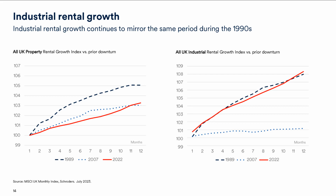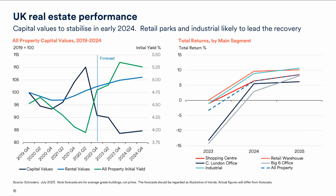What's much more striking, and why we think having 50% allocation to industrial will put us in a good place, is comparing how the industrial sector has recovered in terms of rental growth compared with those past periods. You can see that period from 2007, where industrial rents were pretty much flat for 12 months after that market bottoming out. You can see, in contrast, nominal rental growth in the industrial sector way ahead of that past most recent correction, and all property as an average. So for that reason, again, we think the types of assets that we own within the industrial sector put us in a relatively good position.